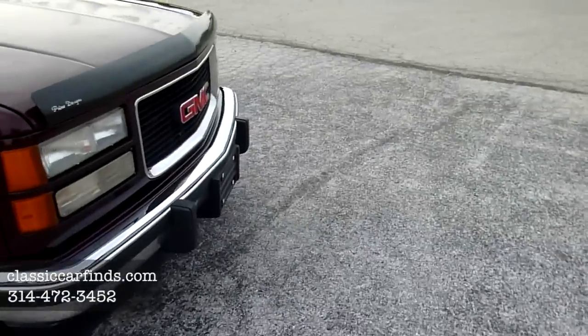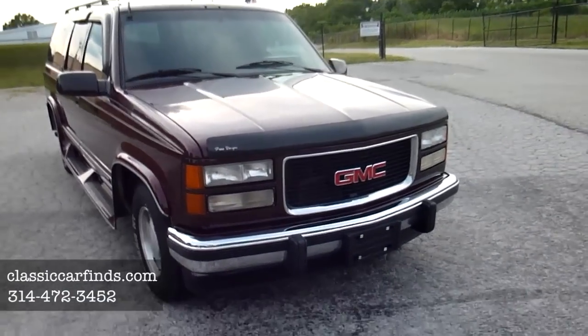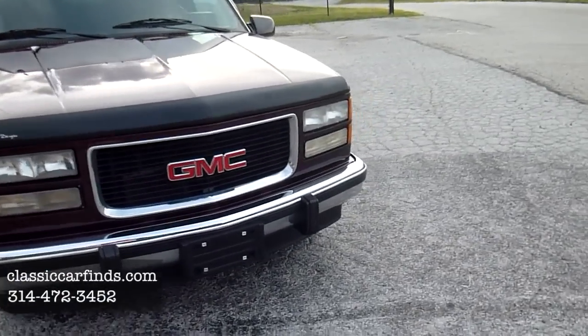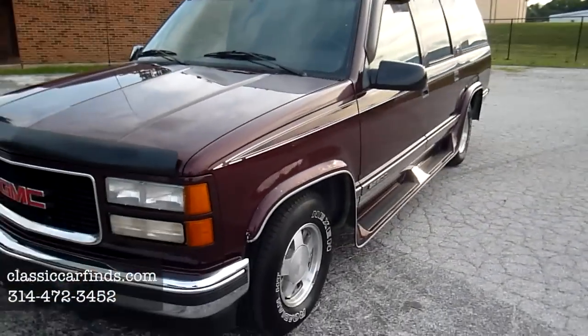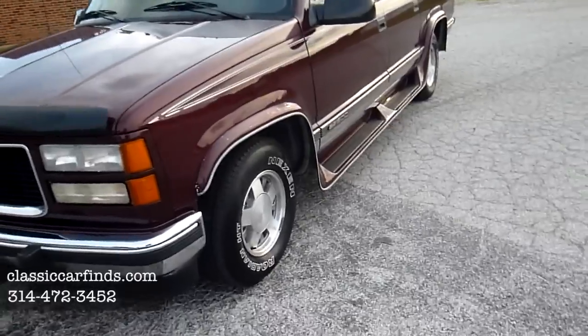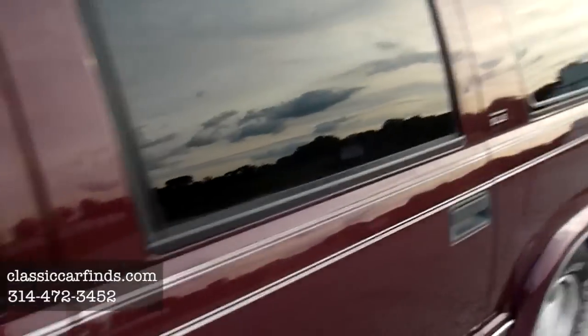This truck only has 119,000 miles, and it is a '94. I just recently sold a Yukon Denali in '02 that had 126,000 miles on it, and the buyer of that truck was just thrilled with it. So that's your once around and your twice around on the exterior.